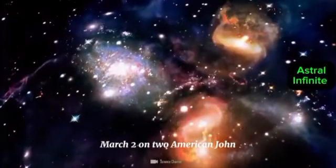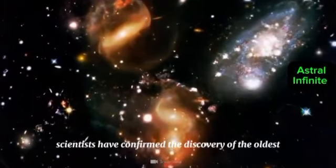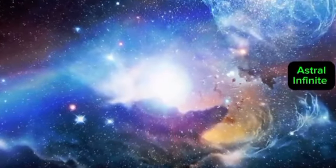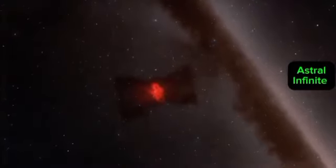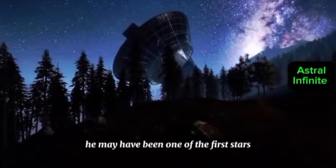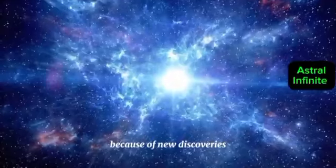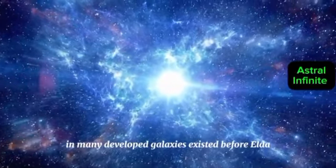In March 2022, American Johns Hopkins scientists confirmed the discovery of the oldest single star ever observed. They named this extraordinary discovery Earendel. Only about 900 million years after the Big Bang, it may have been one of the first stars. New discoveries show that billions of stars in many developed galaxies existed before Earendel.